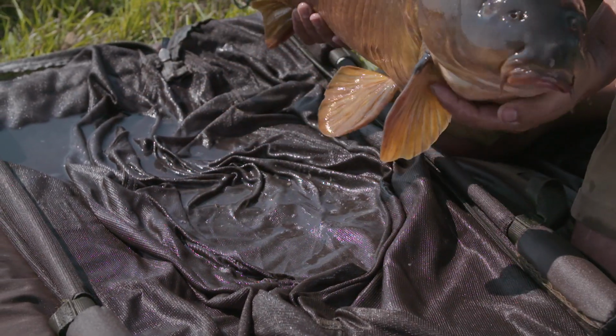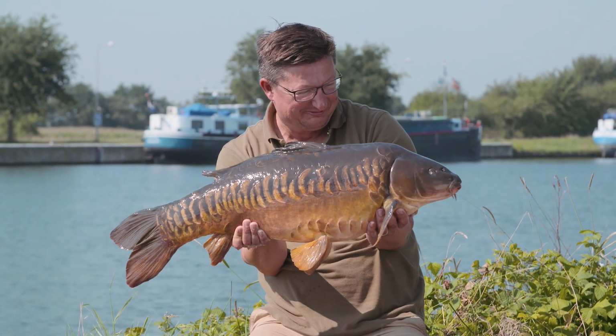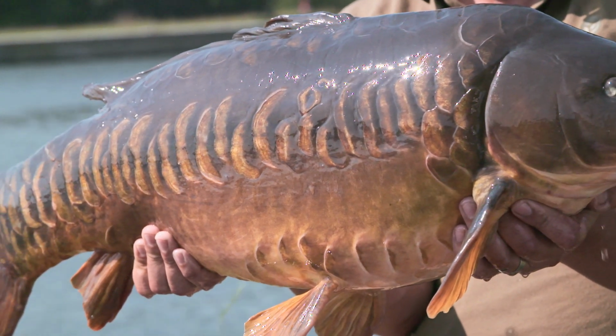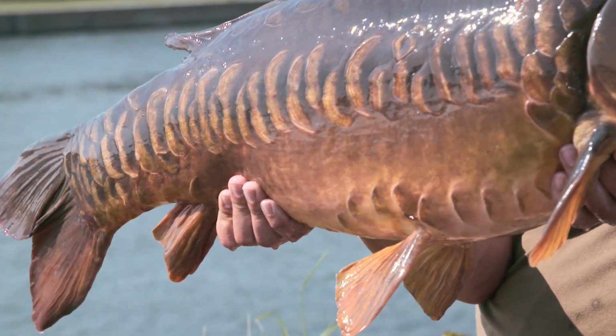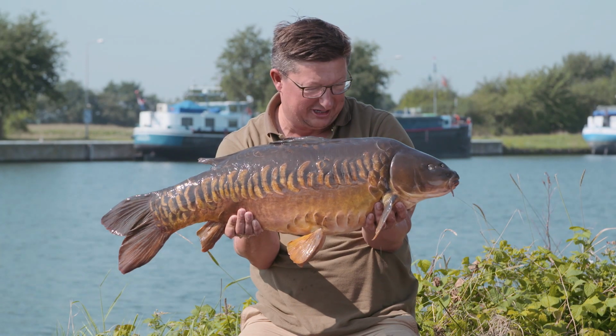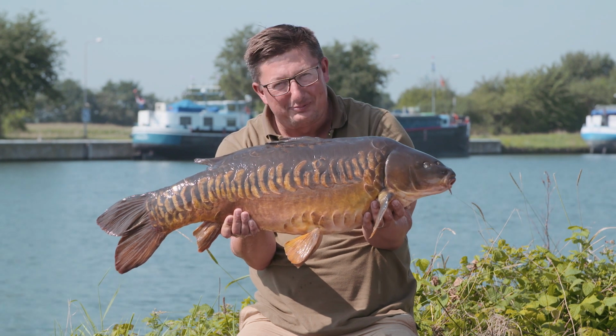Check this out. Look at that. What an amazing creature. 23 pounds, 12 ounces, the one that came in the dark, the first half of the brace. Just an awesome, awesome carp. If it had just been this one, I would have still been over the moon, but we've got a bigger one to show you.